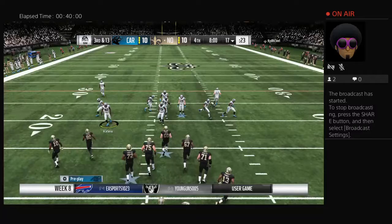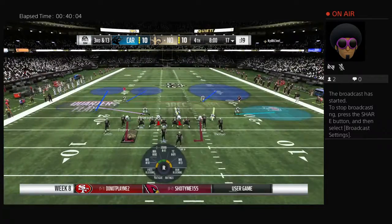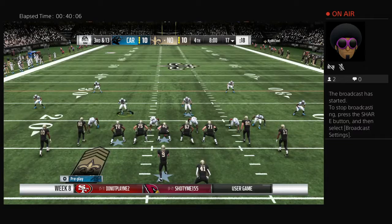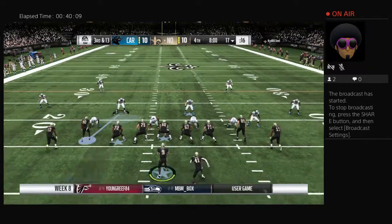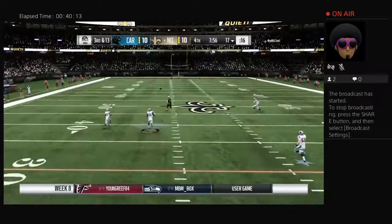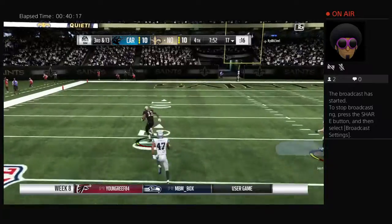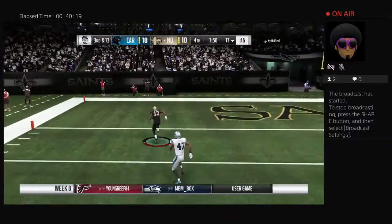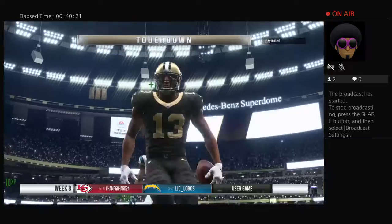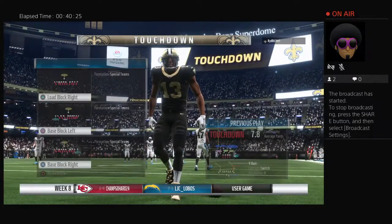3rd and long now after the sack of Breeze, and the Saints up against it here. Breeze going to throw. He sets to fire deep. He's got him in. Complete. Past the 30. Past the 20. Touchdown, New Orleans. Michael Thomas, 83 yards.